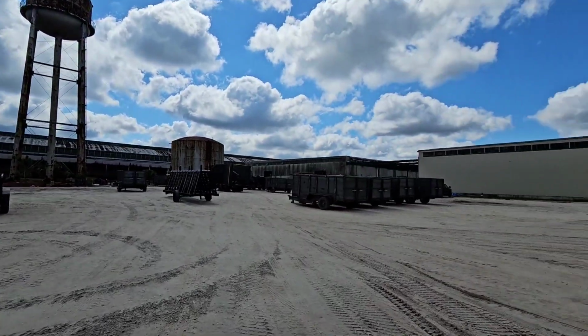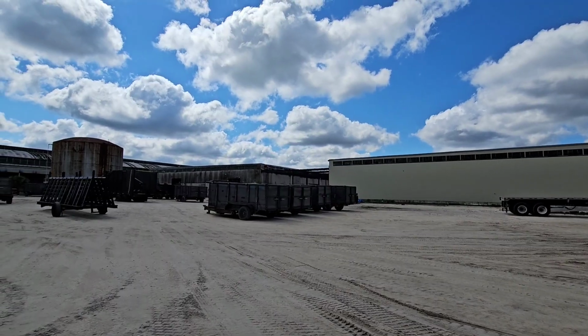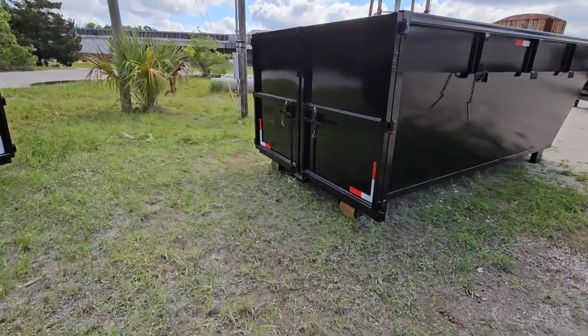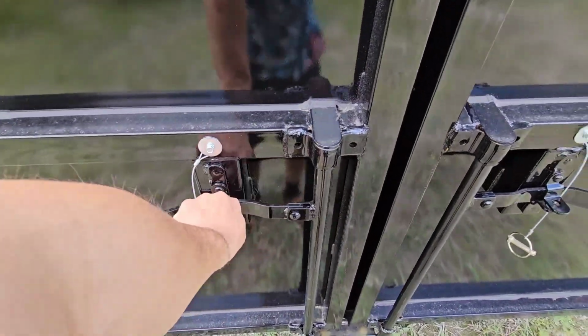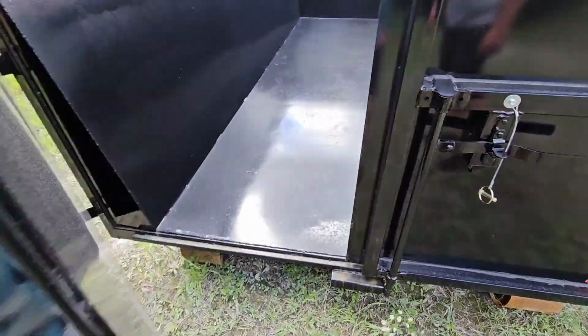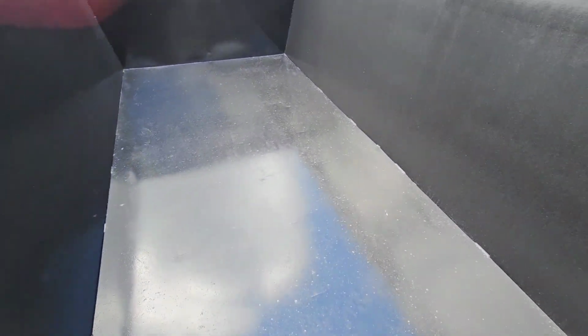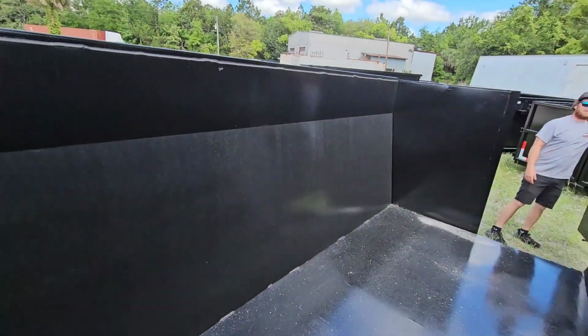And then you see these trailers over here, they just got built in the last day or two. They're just sitting over here waiting to be cleaned. And this is the 17. Same exact style you said, huh? Oh man, it's really in there. Yeah, this is a big can. You can fit quite a bit in here. This is the most popular.